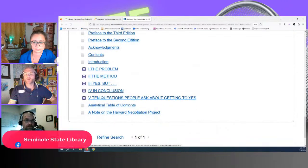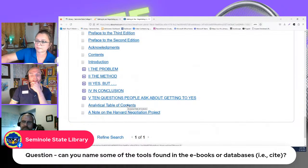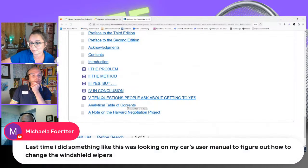So can you name, we'll put it in the chat there, can you name some of the tools found in the ebooks or databases, like a cite button? So let's take a look here and let's see.